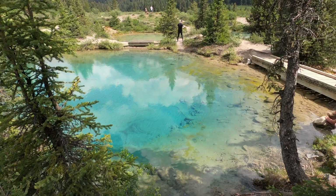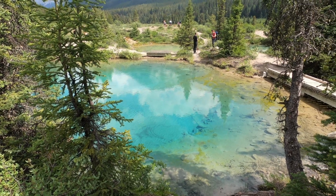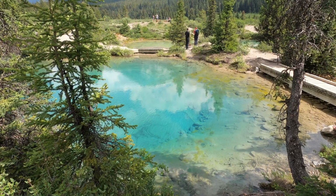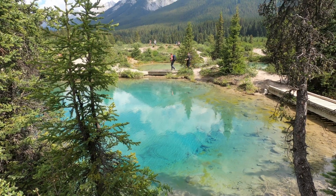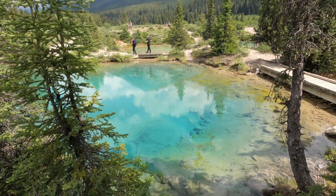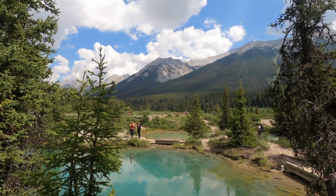So from what we can tell, the ink pots are little pools of water that are really deep, that the river kind of diverts into and then connects back to the river. But it makes for really cool little pots of water with the mountains in the back. It looks like maybe an artist dipped his brush in the ink pots, like paint water, and then painted these beautiful mountains. We know who that artist is.